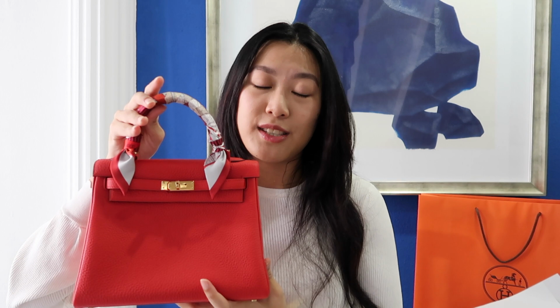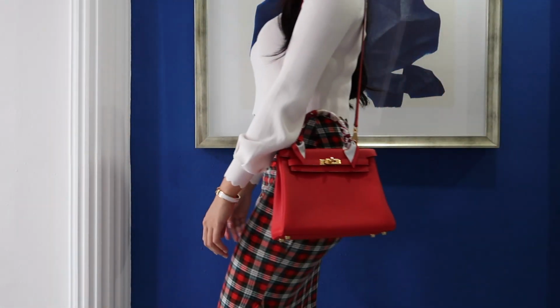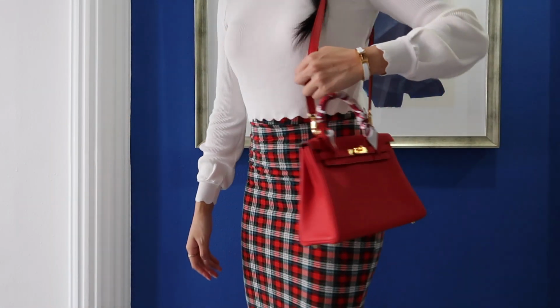Another reason why I bought a twilly to accompany this bag is because it protects the handles of the bag, especially from natural oil that comes from your hands when you carry the bag, and also it adds a very playful touch to the Kelly. Of course, you can always carry the Kelly on its own. You don't actually need a twilly. It's just that it is my preference that I prefer to have a twilly on all of my bags, just to protect the leather. And also insert some mod shots of me carrying the bag.